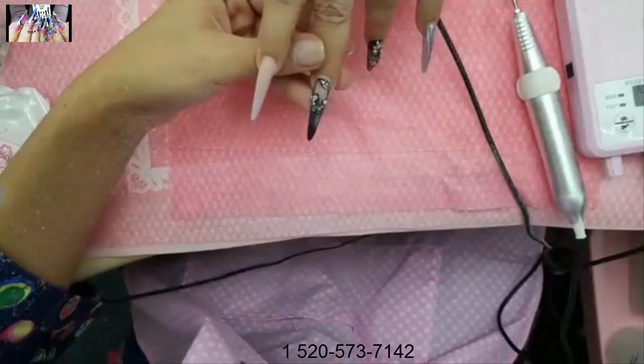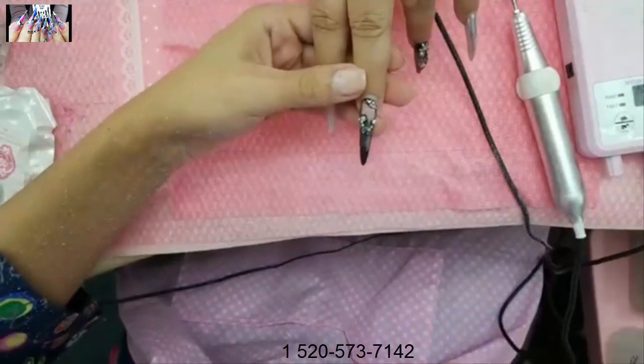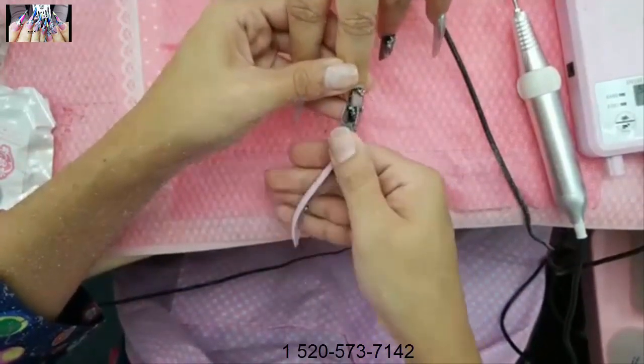So I always have two pairs of pink nippers, okay? And one pair is for taking off rhinestones, and charms and everything.